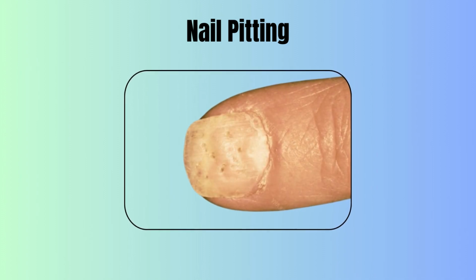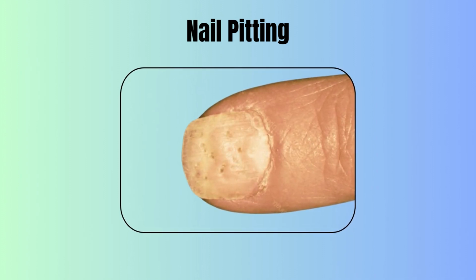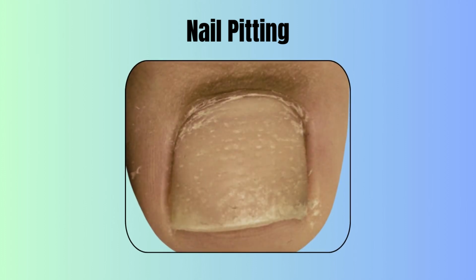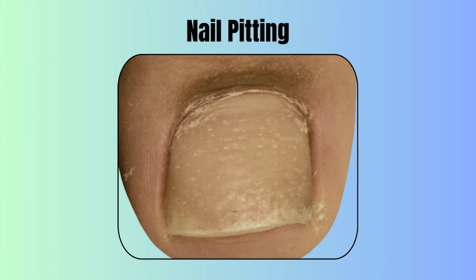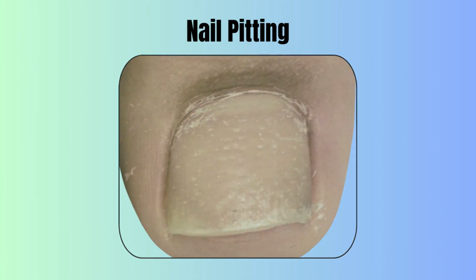3. Nail pitting. Nail pitting is a condition characterized by small, pinpoint depressions on the surface of the nails. It's like looking at a miniature golf ball, where the surface isn't smooth but dotted with tiny indentations. This peculiar nail texture can be more than just a cosmetic concern.